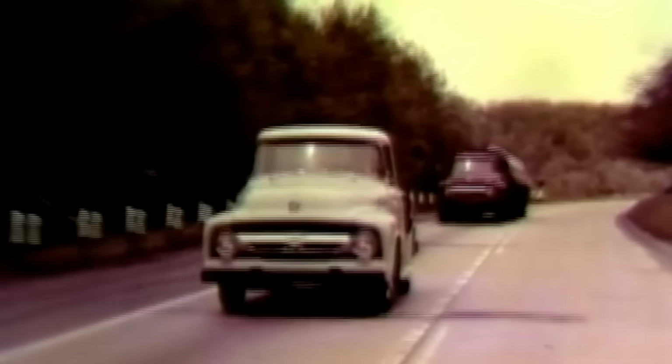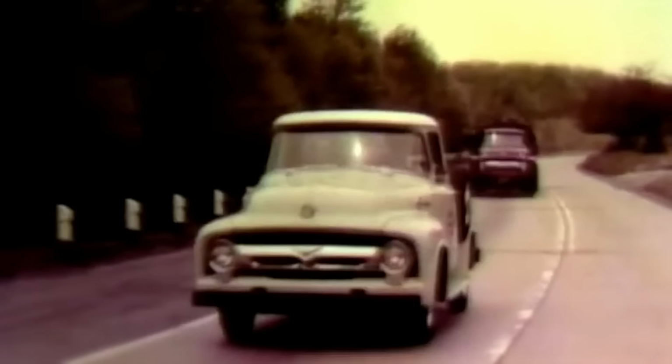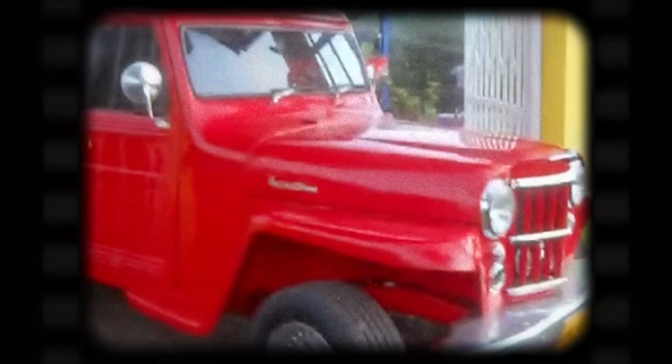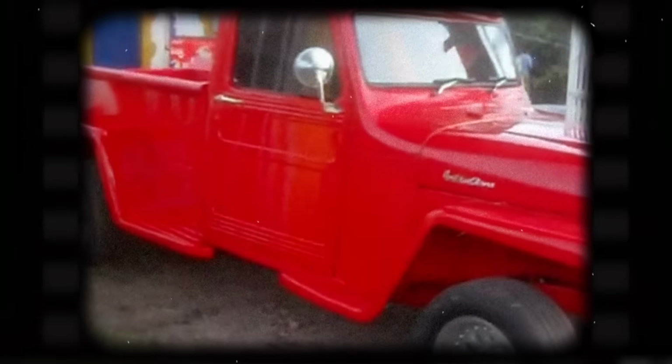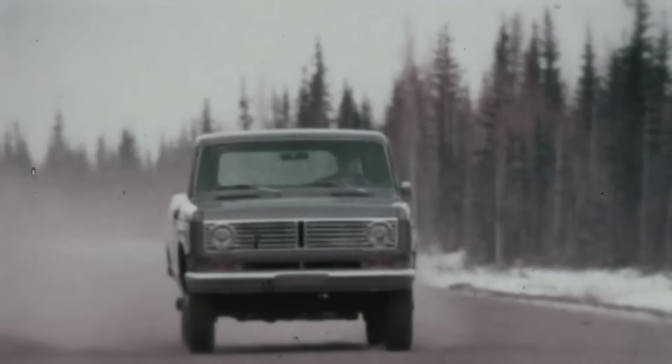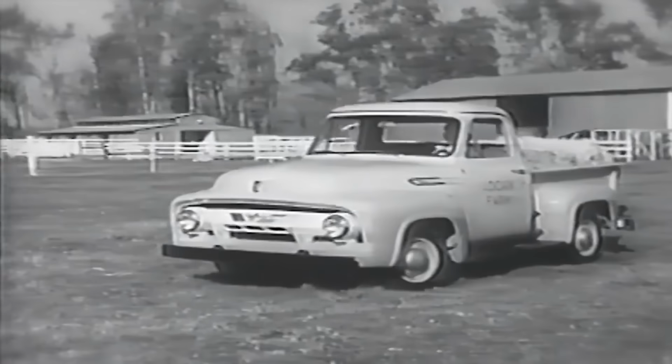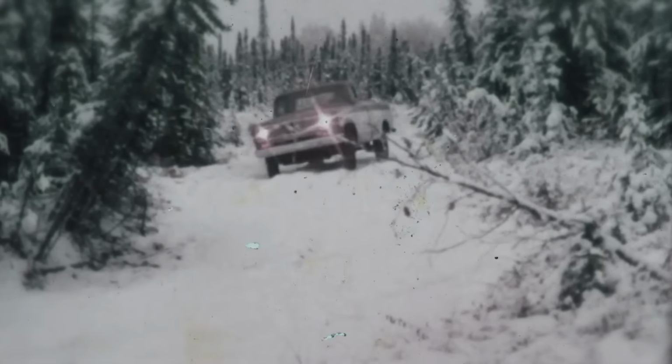The 1950s were a transformative decade for trucks, with new designs and features emerging. However, not every innovation was a hit. Some pickups from this era left much to be desired, whether due to poor performance, awkward styling, or reliability issues. These trucks have become infamous for their flaws, making them the stuff of automotive legends for all the wrong reasons. But why do they remain so unappealing today? Join us as we explore these 13 worst pickup trucks of the 1950s nobody wants back.